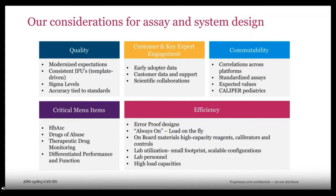Customer and key expert engagement is important in getting customer input on features that they want and need. Having early adopter studies where customers can give feedback on the performance of the product early in development, and scientific collaboration with key opinion leaders to know what features the assay should have, such as should it be a serum assay only or should it be serum and urine.